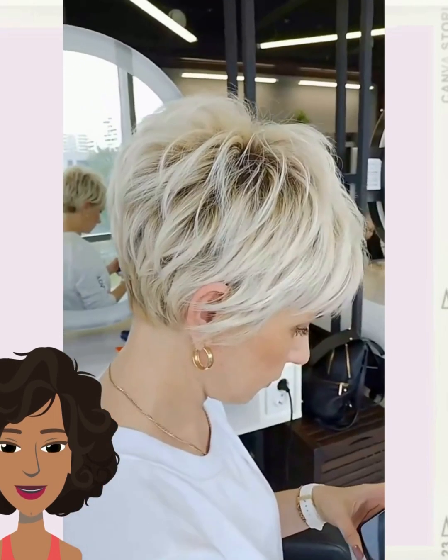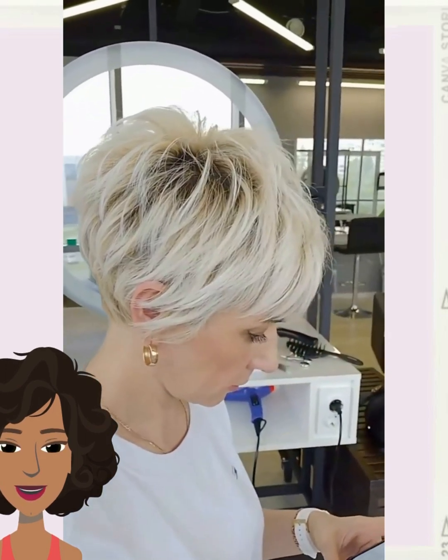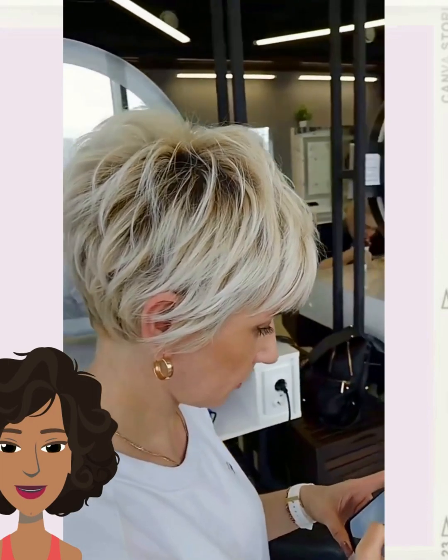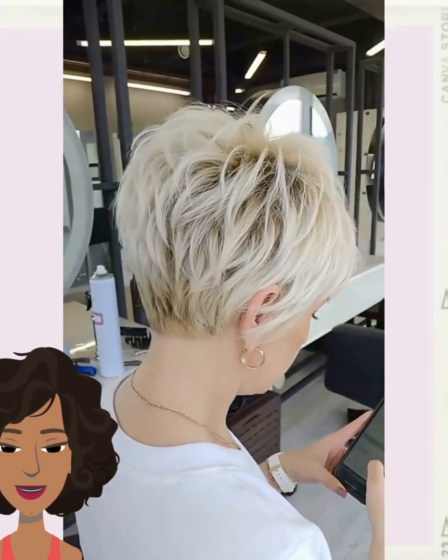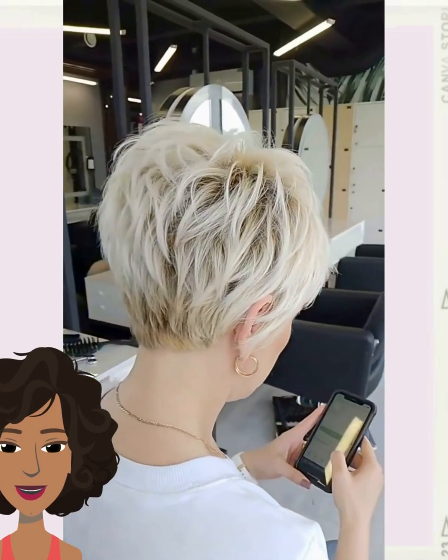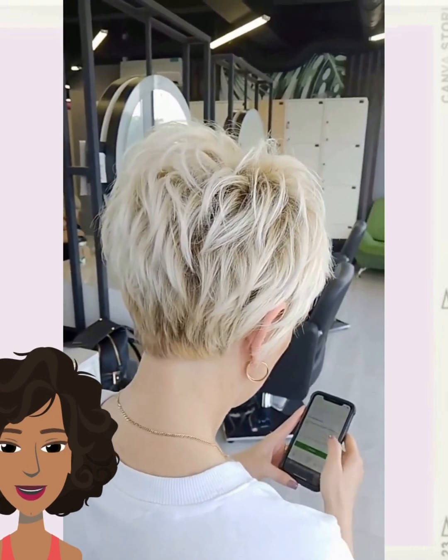So moving on to look number 4, we have a classic pixie with bangs. I love how much volume this has, especially in the crown area. This would be a great hairstyle if your hair is on the thinner side and you are looking to add some volume to your strands.